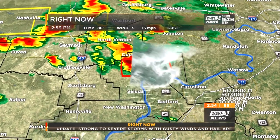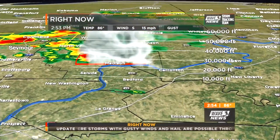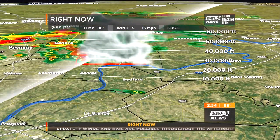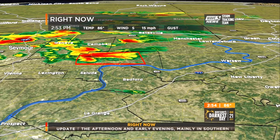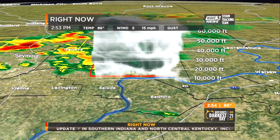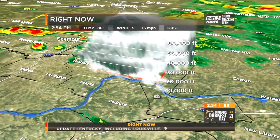And again, it's Jefferson County, Indiana. A lot of folks looking at this saying, well, does this include the Louisville area? And the answer to that is no. This is for Jefferson County, Indiana until 3 o'clock this afternoon. Again, the height on this storm is upwards of about 60,000 feet, a very tall storm.